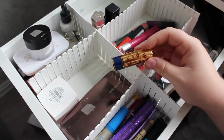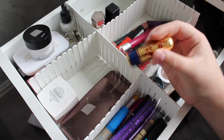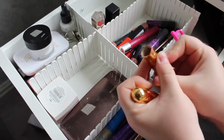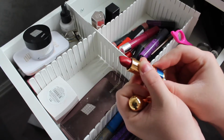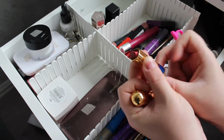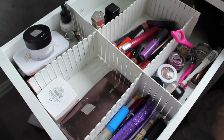This I am going to put back. I wore this, and it's probably one of the prettiest red shades that I own. It's the Besame lipstick from their Snow White collection in Snow White Red. So it's meant to be the red shade that is the colour of Snow White's lips in the original movie. And it's just the most stunning red colour. And the formula is also really, really nice. So I like this a lot.